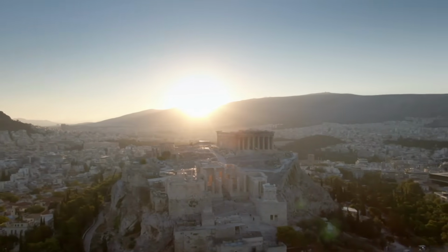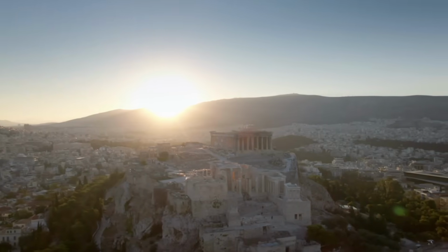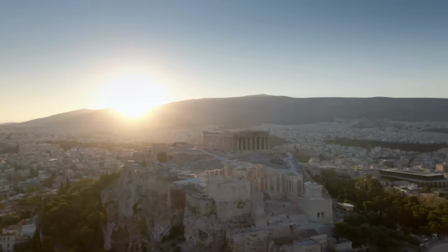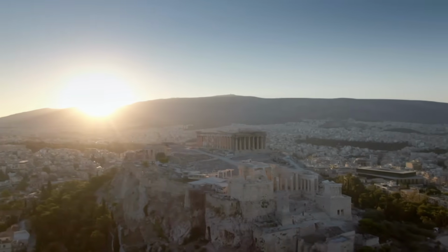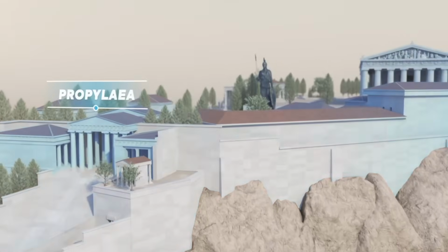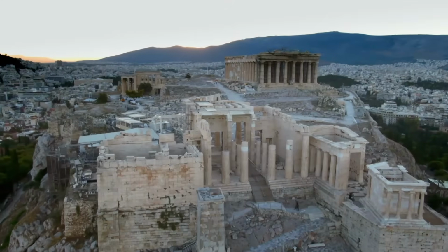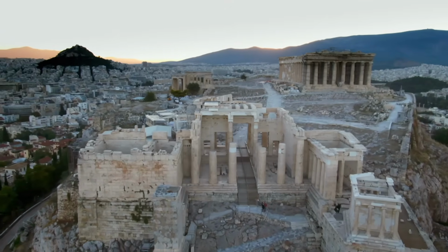Right next to the Temple of Athena Nike, the propylaea were also restored extensively. In so doing, scientists were able to discover new construction secrets of the ancient Greeks. Today still, the magnificent building is the gateway to visitors at the top of the Acropolis.